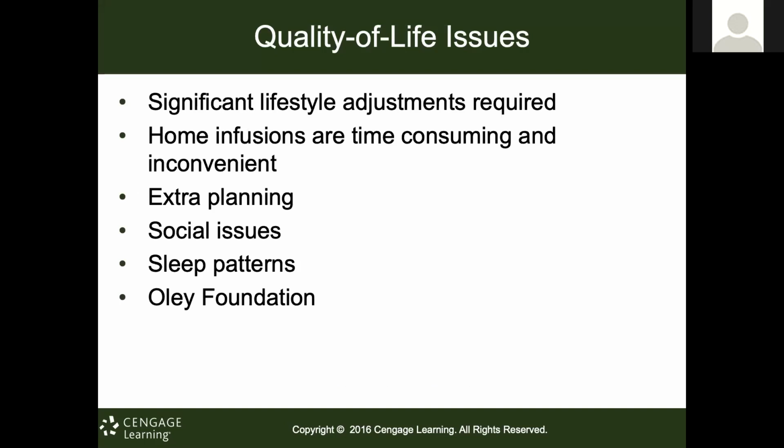Although home nutrition support can help improve health and extend life, users of these services and their families can struggle with the lifestyle adjustment. In addition to the high cost of nutrition support, home infusion is often time-consuming and inconvenient. Activities and work schedules have to be planned around feedings. Extra planning is necessary and precautions have to be taken when a person wants to travel or participate in an activity outdoors. Explaining one's medical needs to friends and acquaintances can be embarrassing.